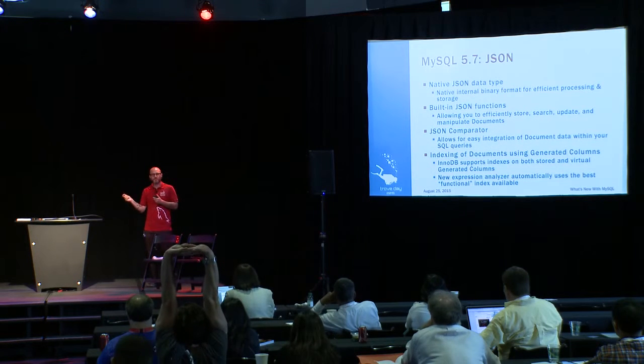The syntax that we support conforms to the proposed SQL standard. So there's an SQL standard proposal out there for JSON in SQL, and so we conform to that standard. And in 5.7, we also support generated columns. So if you're familiar with SQL Server, it's very similar. So we support generated columns that are both either virtual or stored. So you can create virtual generated columns and then add indexes on them to achieve what's often referred to as a functional index. So that allows you to then query the JSON efficiently. So you can add an index on the result of some JSON document lookup.